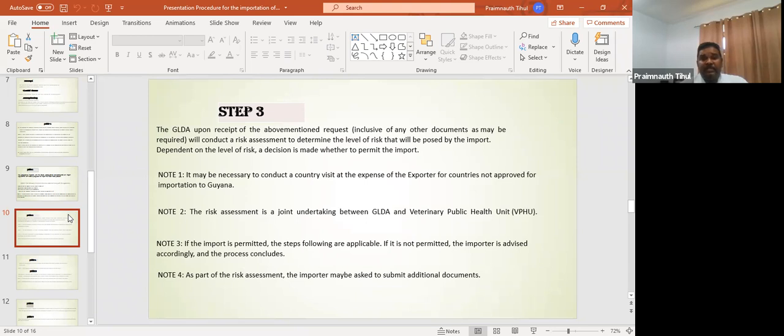Now, some of you may ask, why is it that GLDA has to do a risk assessment? But I want to tell you that Guyana is free from foot and mouth disease, highly pathogenic avian influenza, African swine fever, and various other exotic animal diseases that can have devastating impacts on both our animal and human population. So that is why we would conduct a risk assessment once these products are coming from a country that is not approved by the GLDA.